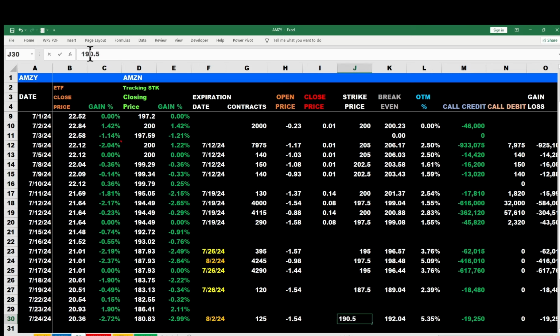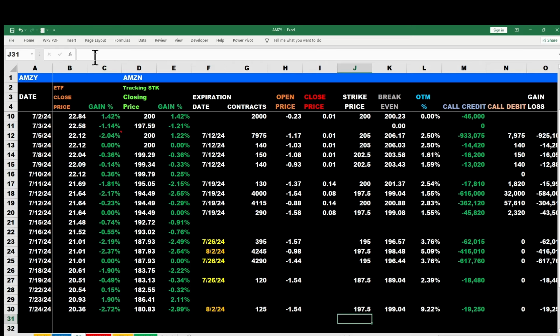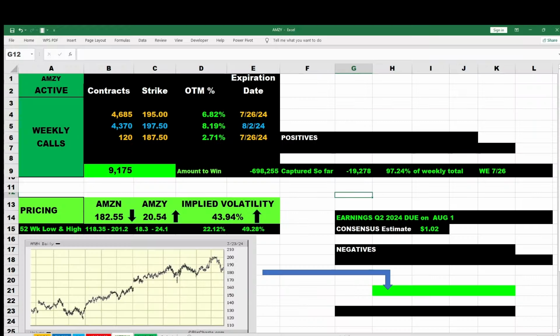This is a 197.50. Boy, it's easy to make mistakes when you drag things down. Okay, so that got us $19,250. So that's where we stand right now. And let's take a look at what the weekly looks like. As I mentioned to you, now 43.70 are out the following week, 7 trading days, right?